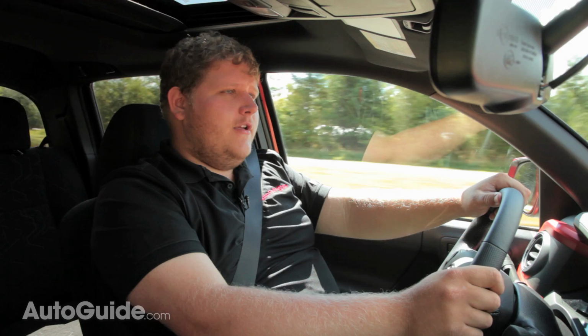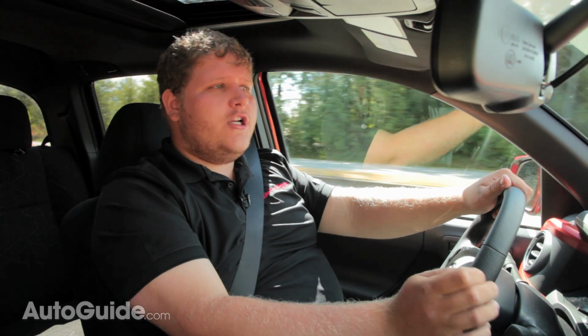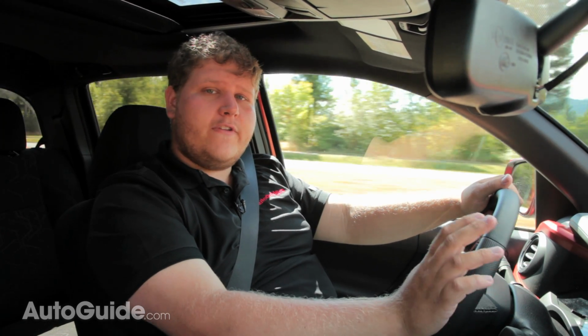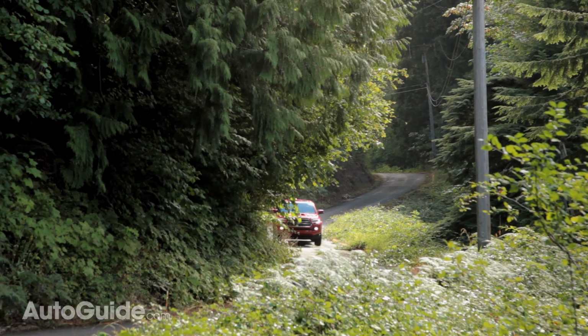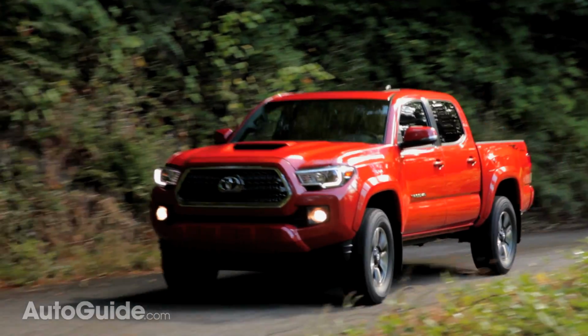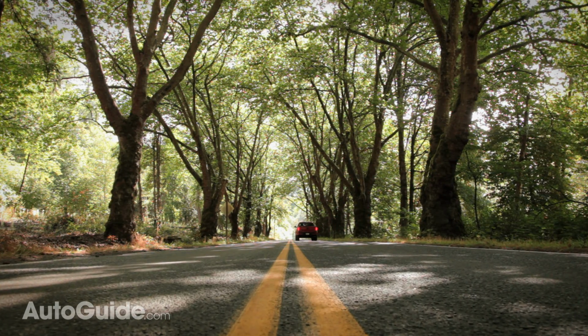So here we are finally driving the 2016 Tacoma, and just like its competitors, the biggest difference here compared to the old Tacoma is definitely refinement. This truck just rides smoother, it's quieter on the inside, it's just more pleasurable to drive than the last Tacoma, which was a little rougher on the edges. Finally, the Tacoma just feels like it belongs in 2016.